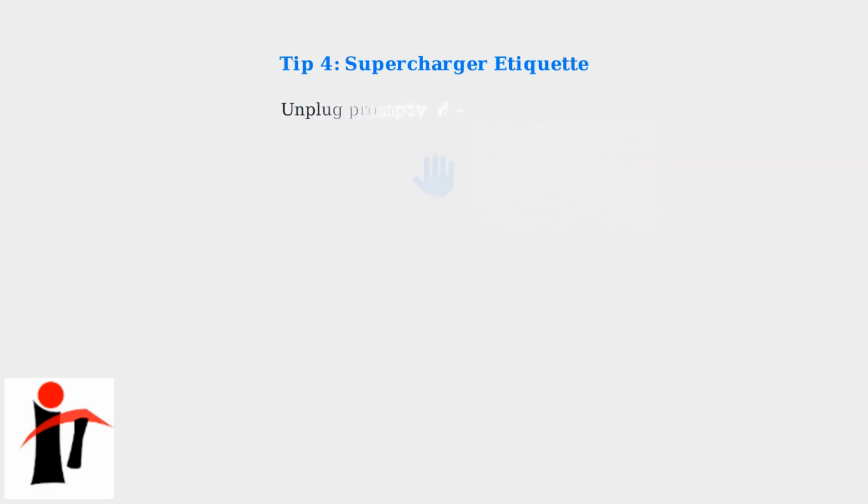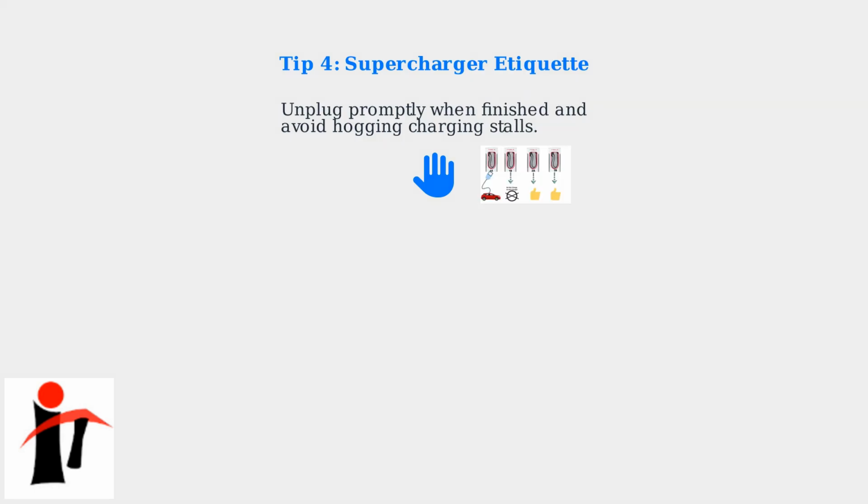Be aware of Supercharger etiquette. Unplug promptly when your vehicle is fully charged to free up the stall for others. Avoid hogging stalls by not lingering unnecessarily, as this helps maintain fair access for all EV drivers.